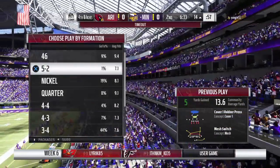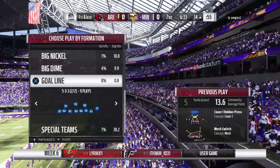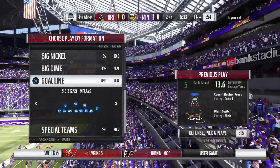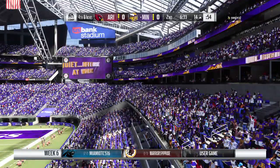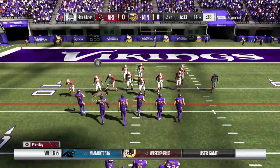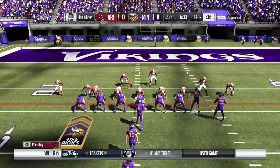And now here's a timeout defensively coming from the Cardinals. They'll have 2 remaining as we step aside here in this second quarter. And no signs of the field goal unit. They're going for it on 4th down.